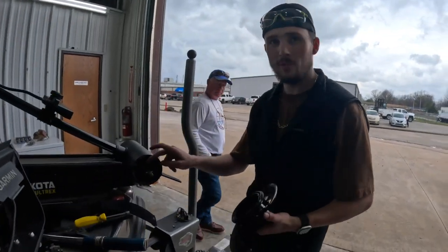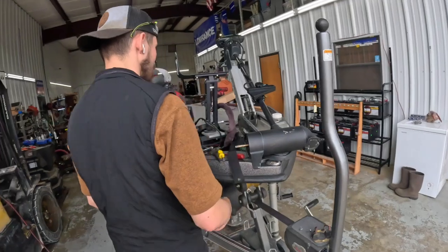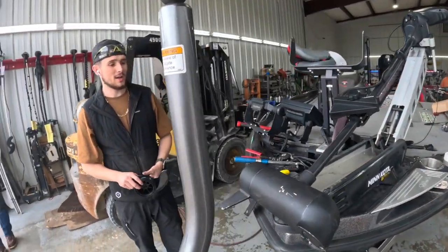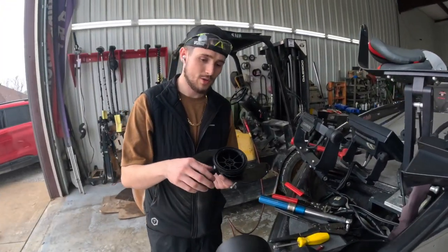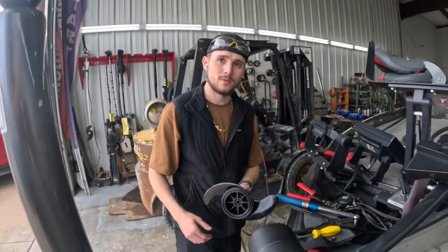You will bend an armature shaft on a Minn Kota before you will ever break a prop on a Minn Kota. Motor guides, they're different. Motor guides, you will break a prop before you bend that armature shaft. Yep.